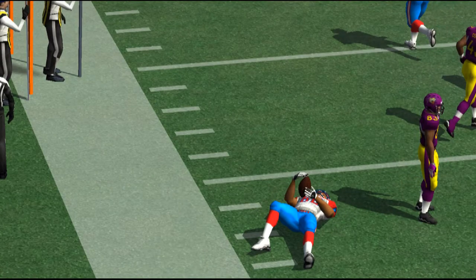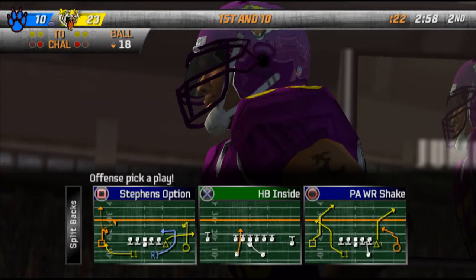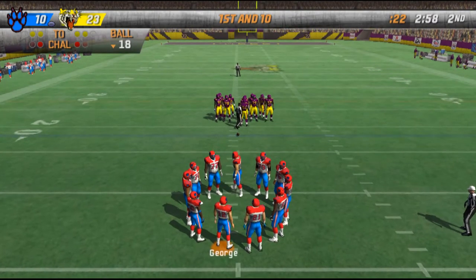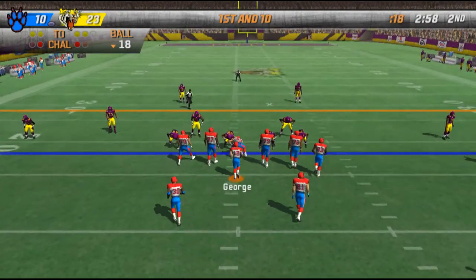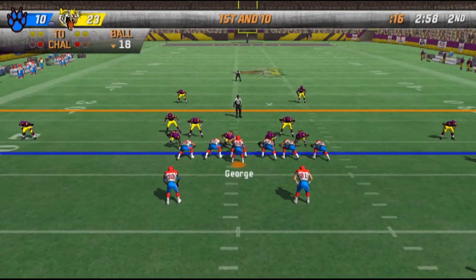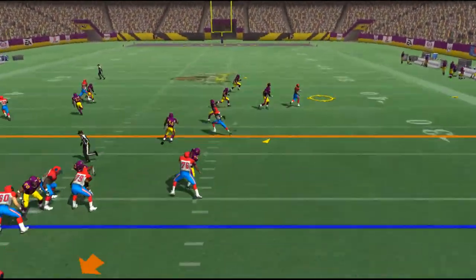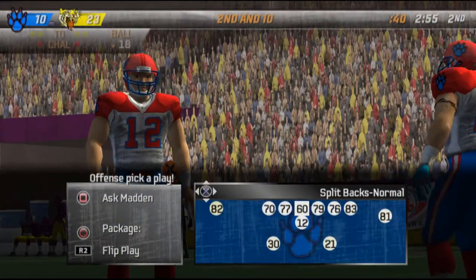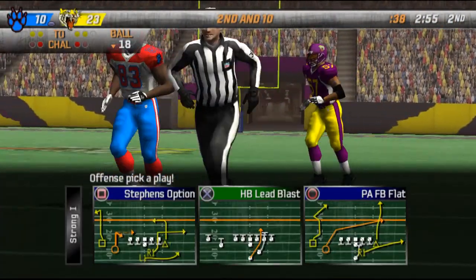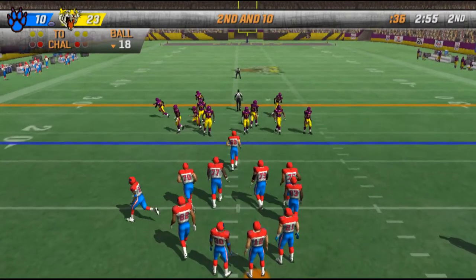They're just about ready to get this drive started after being forced to punt on their last possession. First and 10, ball on the 18-yard line. George with split backs. Nice play fake, gets the pass off. It's batted away. He has to do a better job of looking off the coverage before he makes a throw like that. Samuels was the intended receiver on that play. Ball on the 18-yard line.